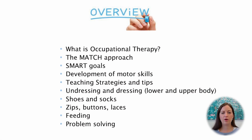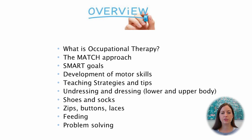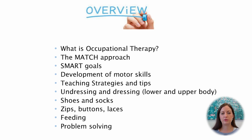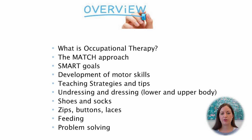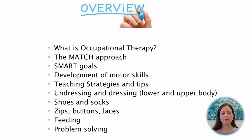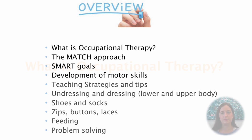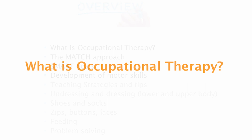Firstly, what is occupational therapy? Then we will look at the MATCH approach and SMART goals. We will then focus on the development of motor skills. Following this, we will look at teaching strategies and tips for undressing and dressing both the lower and the upper body, shoes and socks, zips, buttons and laces, feeding, and finally some problem solving. But first, what is occupational therapy?